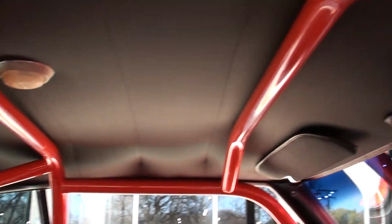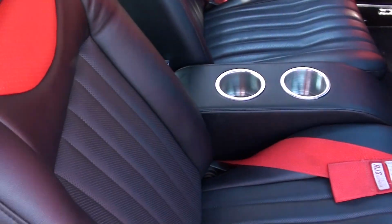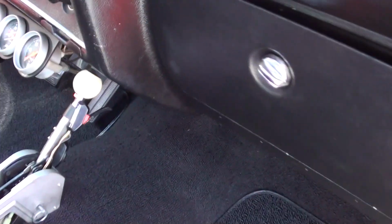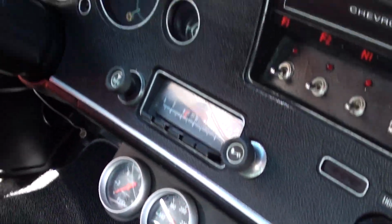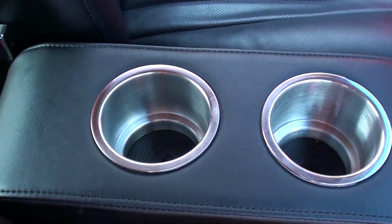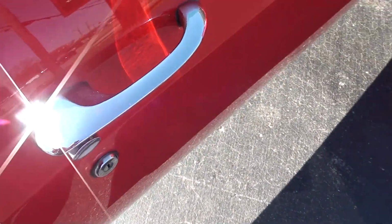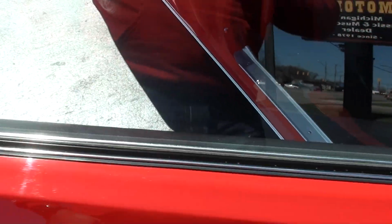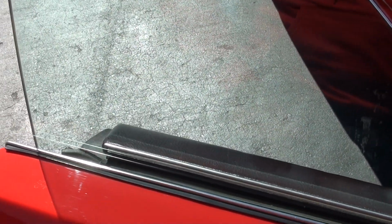Again, all that's brand new. Oh, did I show you that? I think I might have showed you the headliner. But the seats are all brand spanking new carpet. Got Jordan fired up. You can see it's got the original soft ray glass.